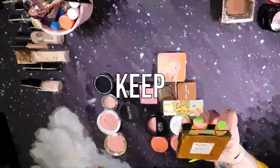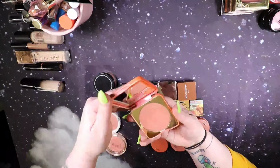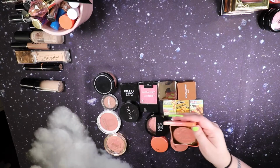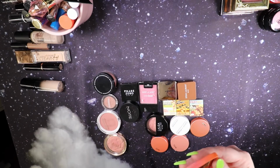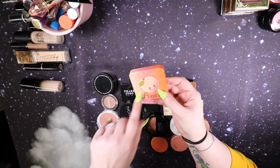This was in the Hush Blush shade. Okay, Papa Don't Peach, Too Faced. Do love this one. Do I have similar blushes? Probably. This one has a shimmer in it, though. Still smells really good. I'm gonna keep it for now. I just love how small and adorable that is.